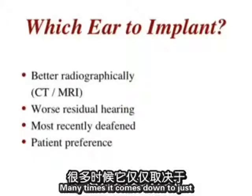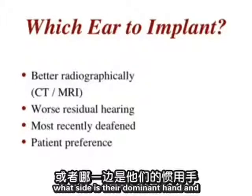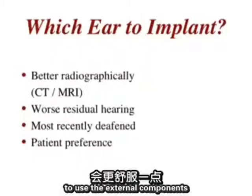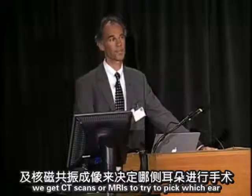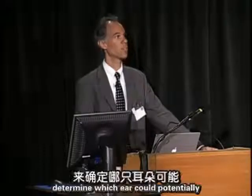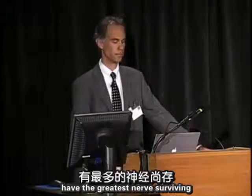Many times it comes down to just the patient's preference, or what side is their dominant hand and what would be more comfortable for them to use the external components. But we also get radiology images. We get CT scans or MRIs to try to pick which ear. We do a lot of extensive audiometric testing to determine which ear could potentially have the greatest nerve surviving.